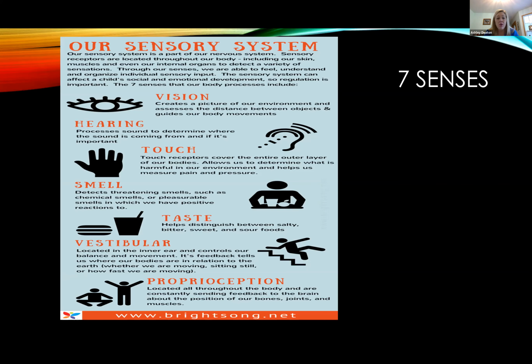The sense of smell is helping us to determine threatening smells, such as chemical smells, and pleasurable smells that we might have a positive reaction to. So some of our kiddos become overstimulated by threatening smells. Our sense of taste can help us distinguish between different foods and whether or not they are a food that we enjoy, whether or not we enjoy the way it feels in our mouth, which is often an issue with our kiddos.